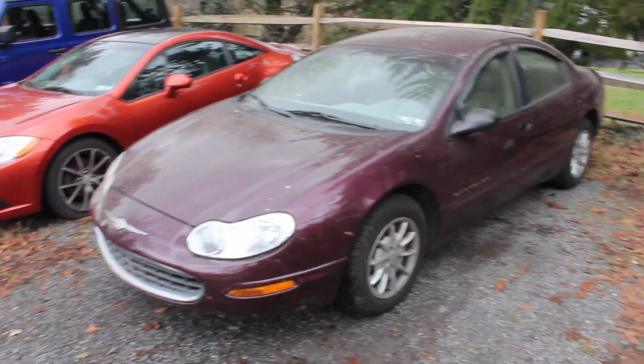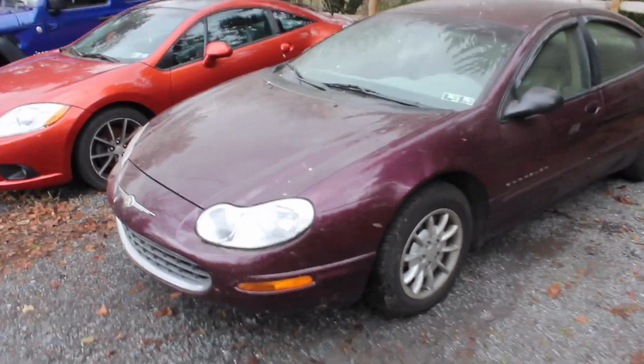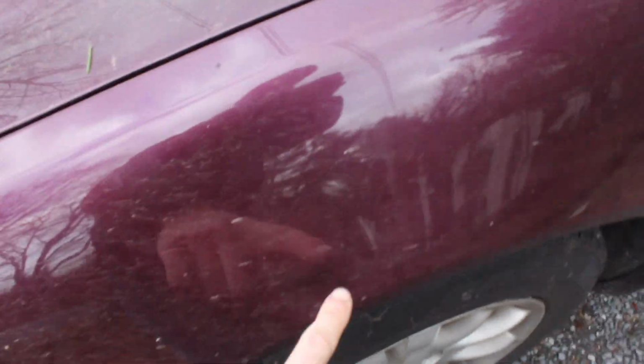But you can see this car is in great shape. Cosmetically, it really doesn't have much that I'm going to need to do. This little dent here on the fender, I should be able to pop the wheel well liner out in there, get underneath and roll that out. It's really not a bad dent. It looks like someone might have just bumped up against it or something. It could have honestly been someone leaning against it too.